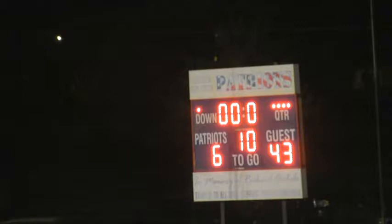Oh, now they're going to bring out the chains. Patriots did get the first down by half the length of the ball. 2:05 and counting here in the first half. Patriots. Pitch to Bixler, looking to pass.